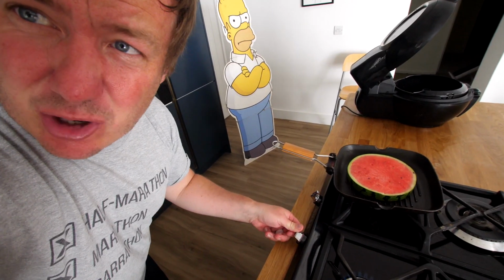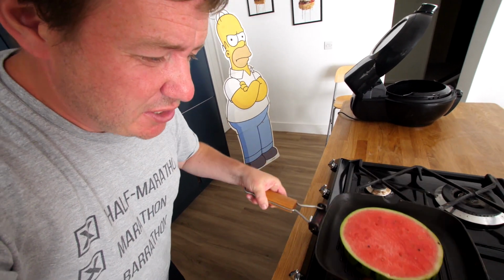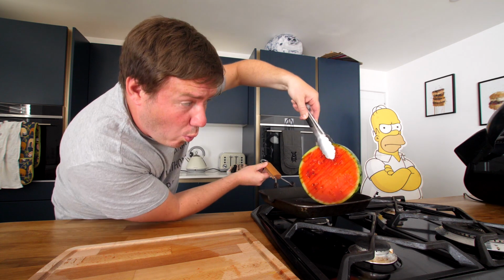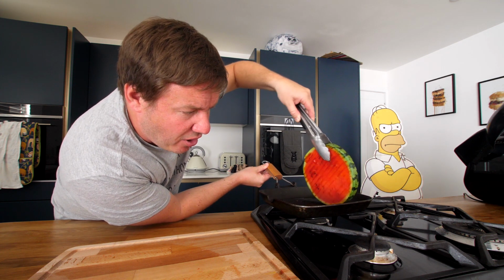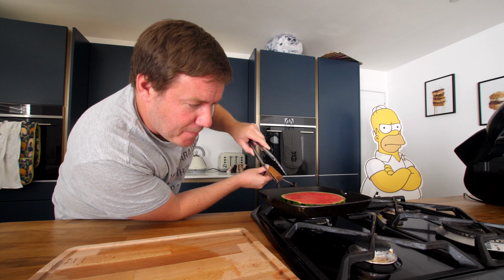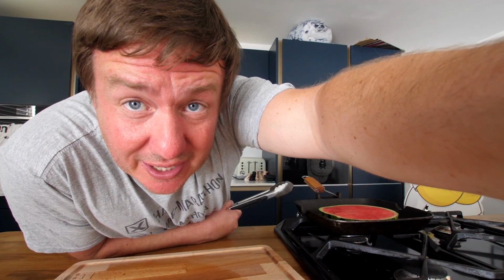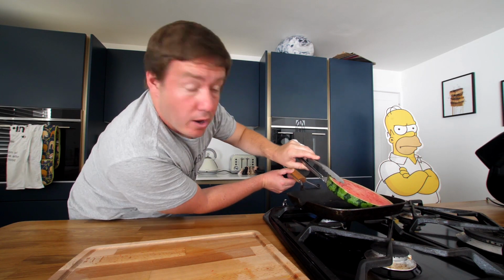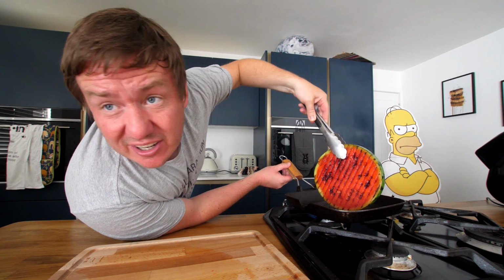Yeah, it takes a little moment to get this pan hot, but once it does, whoa! Ooh! We are getting some lines. But we're still way off yet. I want that char on there. Little update, it's only been 30 seconds since that last clip, and it just stinks like it's burning. It's not though, that's weird. Oh, it is. Look at the difference in 30 seconds.